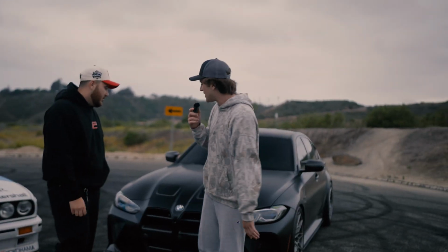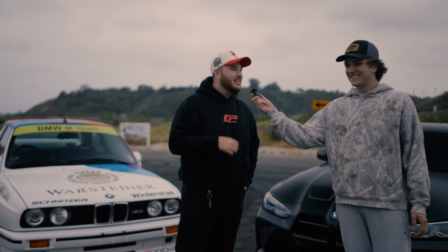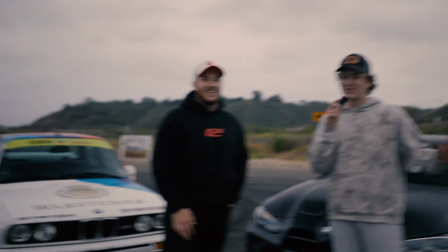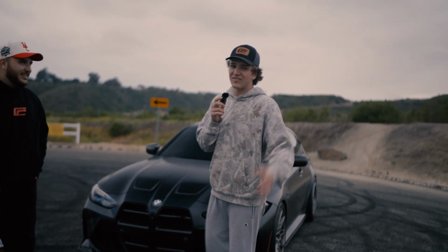They look so good. They make really good power, which is insane. I mean, how much power does the E30 make? I think it's 197. Right under 200. So I think this car comes 500 factory. Now it's at 750 wheel.